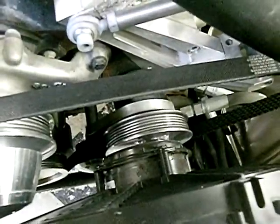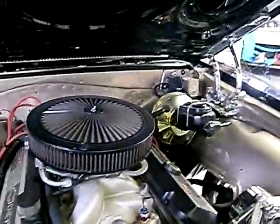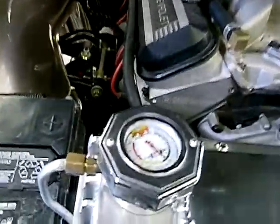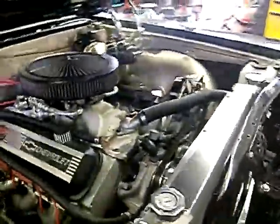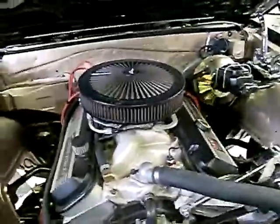Power steering, power brakes. Power steering is a brand new steering box, AGR, 12-to-1 ratio. Flexalite aluminum radiator, twin Spal fans. Global West control arms in the front. Fire up.